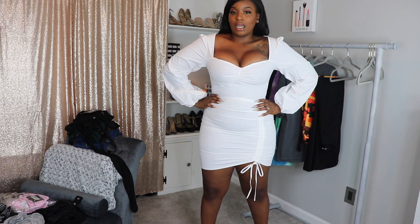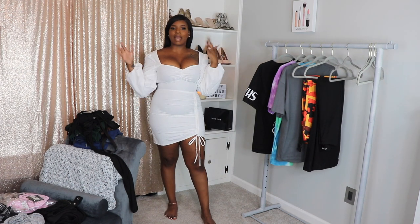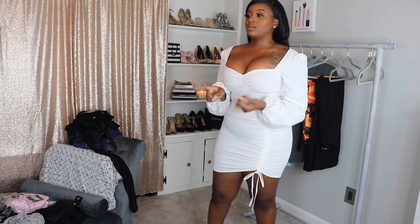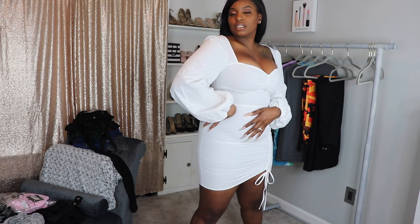I actually like this a lot more than I thought. This is not in my wheelhouse. I know I'm very much bodycon, stretchy, black. So this is white, no stretch. And she's not bodycon technically, but she's tight. The silhouette is different, but I like it.